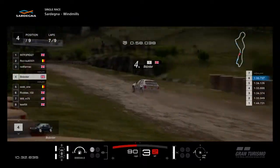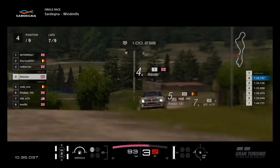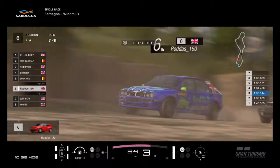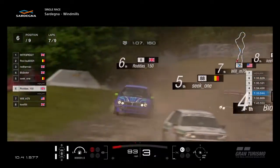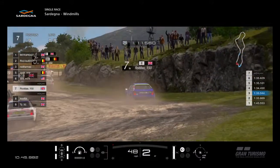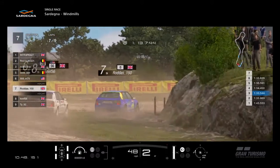But Bidster then gets the prize he needed in 4th, and now he can try and chase after the others, or these lot will try and work together and try and catch him up again. But Rodders and Will alongside each other now into the complex of corners. The right coming up now. We've been through the left into the right.